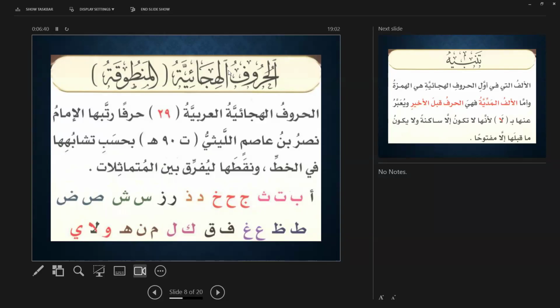So fatha, dhamma, kasra, zabar, zer, pesh. If you have it, then you have hamza in alif. If you don't have it, it is alif. This only, and every letter could be found in one of the two states. Remember that and keep that in mind.